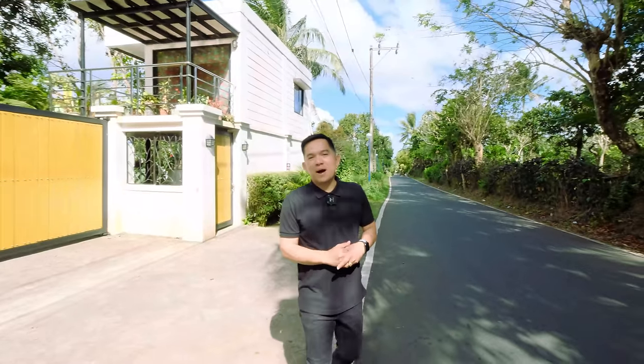Good morning, everyone! Maayong buntag. Buenos dias, amigo, all over the globe today. We're here in Metro Tagaytay, particularly in Mendez, 10 minutes drive to Tagaytay City to feature a 3,000 square meters farmhouse with very tall fencing gate.